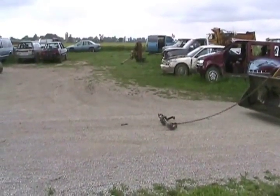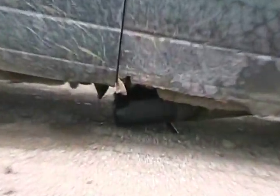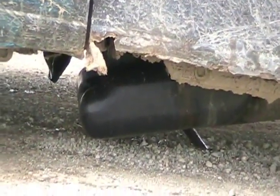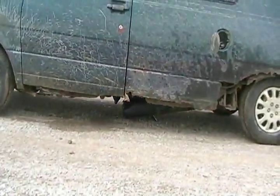Well, now you know what to do. Now, only if we can figure out a way the next time we're here to reattach that gas tank. We made her back and she's not leaking. Good enough for me.